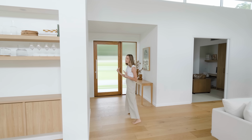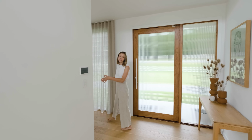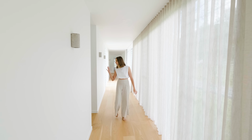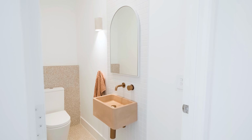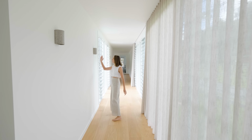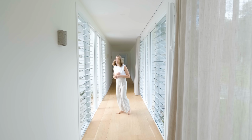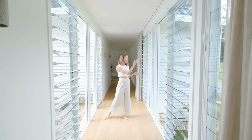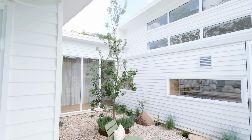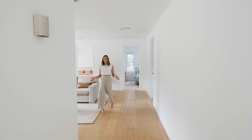So as we come around from the kitchen, there's this long gallery here leading down to the kids' retreat. Here we have a little powder room, some gorgeous ceramic wall lights from We Ponder. Now I love this breezeway that just allows light to filter through from both sides, looking out into this open air central garden. And here we have the kids' retreat.